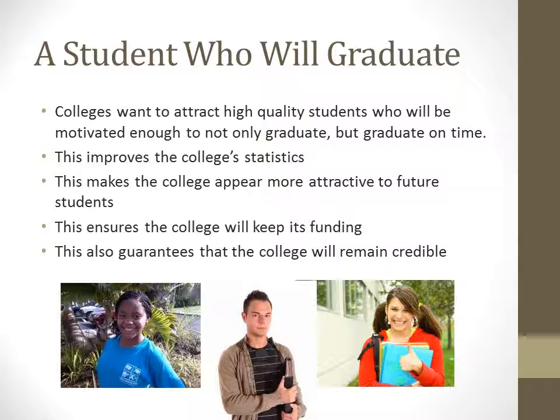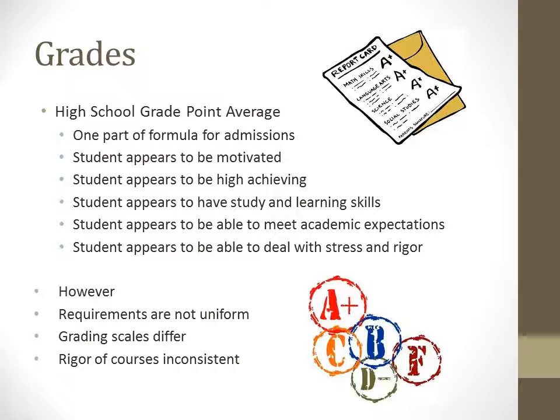This improves the college's statistics and makes the college more attractive to future students who are also high-quality students, ensures the college will keep its funding, and also guarantees that the college will remain credible and keep its good name. Though there are several factors in choosing highly motivated students, there are a couple that are almost universally used. The first of which is high school grades.